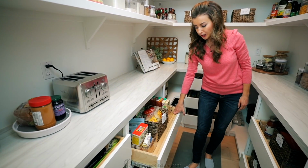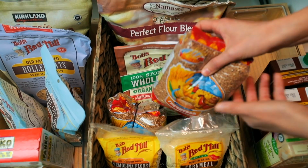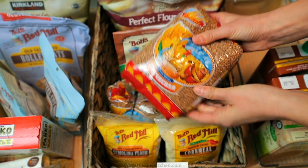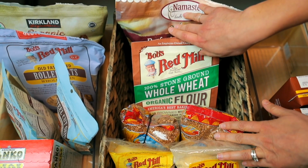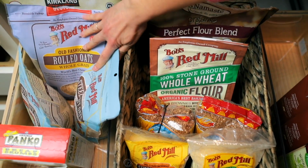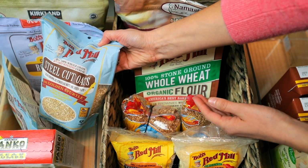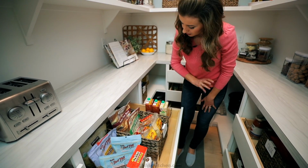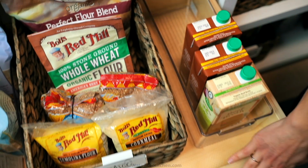We have our grains. One of the grains that we love is buckwheat. Super good for you. And I think it's gluten-free and just really tasty. I have some recipes for that too. Always keep a stash of that. And then just things like rolled oats that we use to make our homemade granola, and then steel cut oats, which again, I have a great recipe for this. Breadcrumbs, so just simple grain type things. We keep our chicken and beef broth over here.